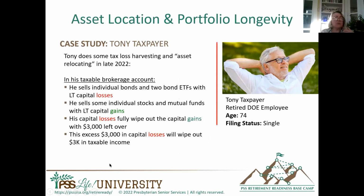Well, what he can do is what we were just talking about. First, he can enact some tax loss harvesting and asset relocating to make sure that he's got his dividend generating assets in a tax protected account. So what would make sense for him to do, it's December, is to look inside his taxable brokerage account where he's got some bonds and some bond ETFs that have long-term capital losses.